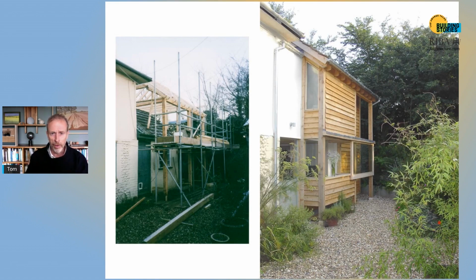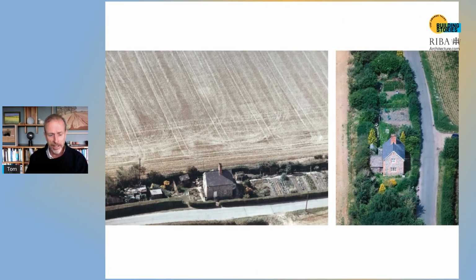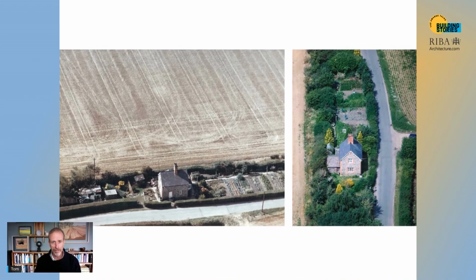Our daughters were growing up. We were looking out for another project. And this one came up. It was in the national press, and it was a cottage we knew. It was just up the road. We'd pedalled past it many times. It was a typical sort of Suffolk plantsman's cottage. He was self-sufficient, with a very no-nonsense attitude to garden biodiversity.